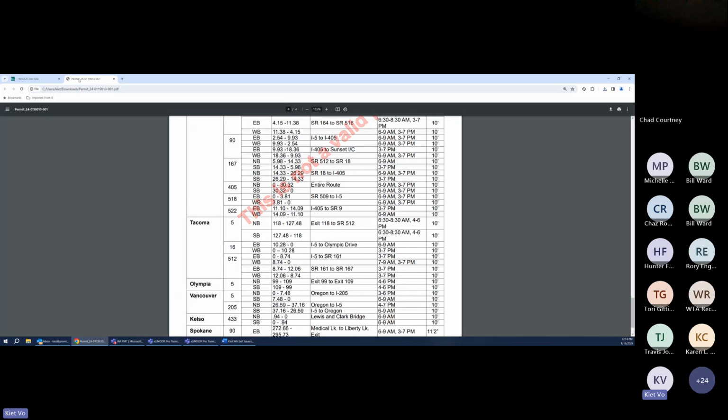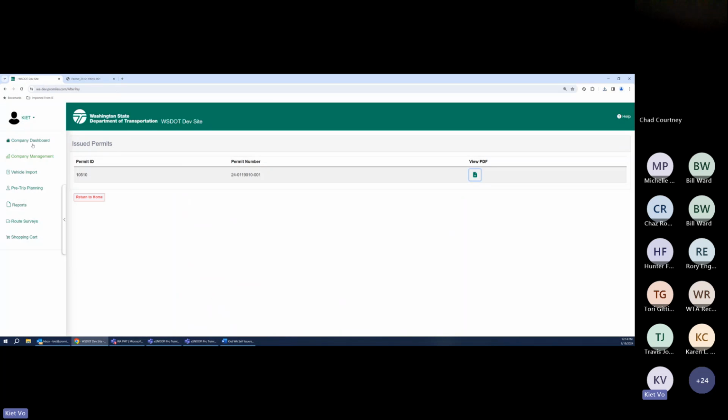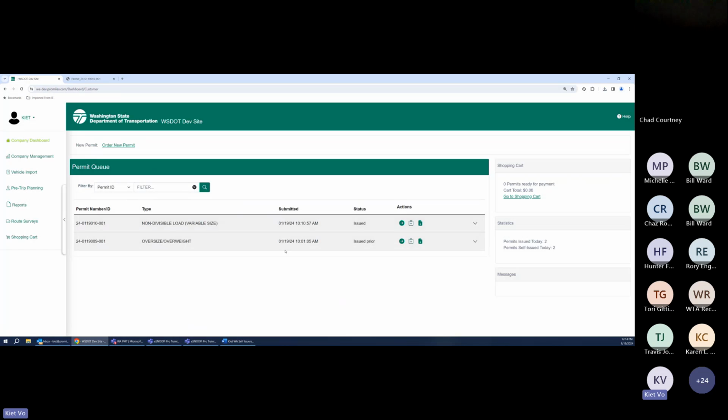And I do want to show you, if we go back to our company dashboard, we can see that we now have 2 permits listed. And again, this one's issued prior because we issued it today, but it's not yet an active valid permit. We issued it, it should become active at that later date. This one, since we issued it today and we had set the start date to start today, the status is issued. That's the difference between those 2 particular statuses.